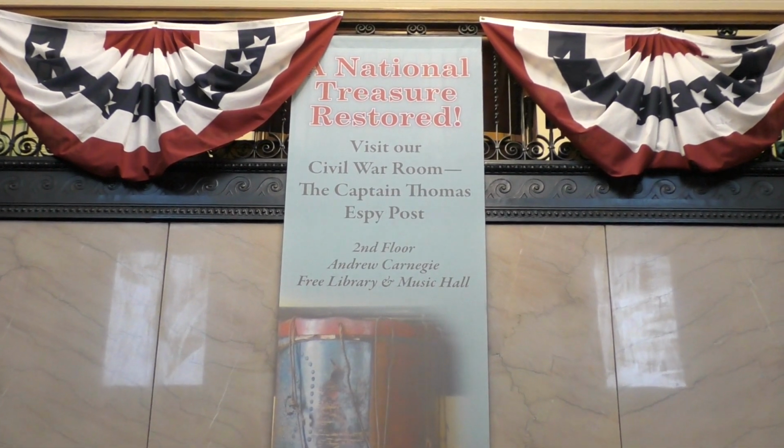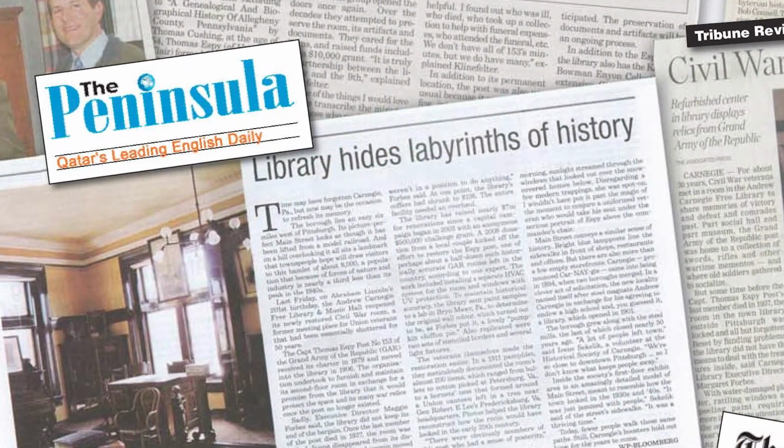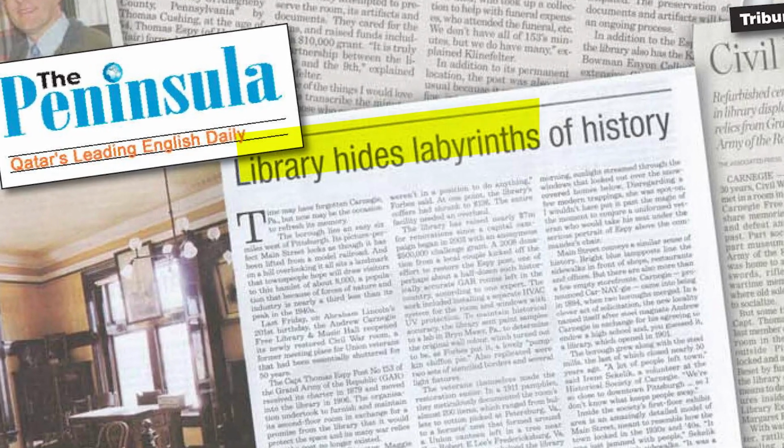Well, I am a deep convert. The story literally went around the world. I have a copy of The Peninsula, which is the English language daily printed in Qatar on the Arabian Peninsula, saying library hides labyrinths of history.